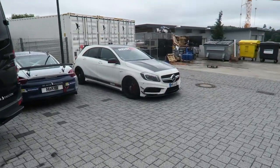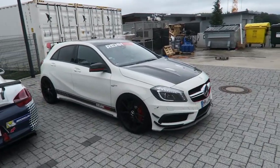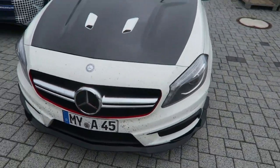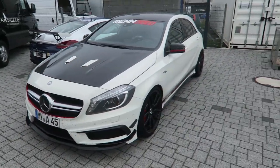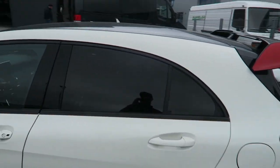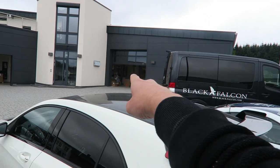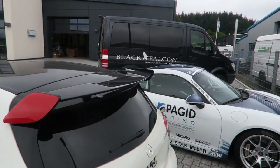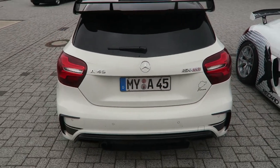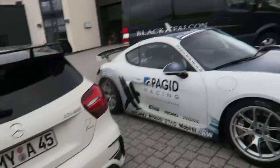My AMG. So check this out that I found out the back of the garage. It is the Renntech A45 AMG. Another GT4 over there. But this thing looks incredible. And tomorrow, that is where my car is going. Inside there, the workshop is shared with Black Falcon, but this is the Renntech A45 AMG.